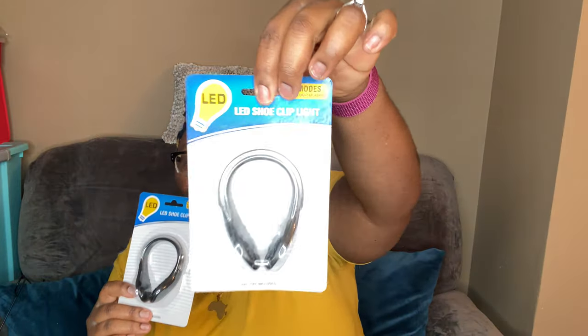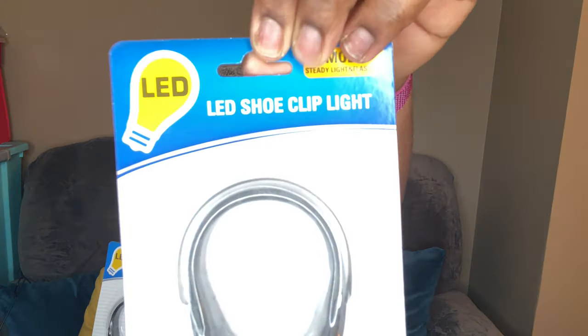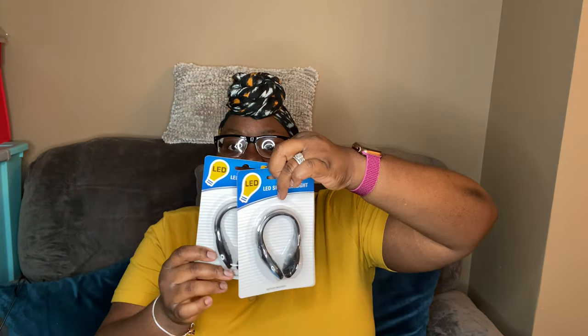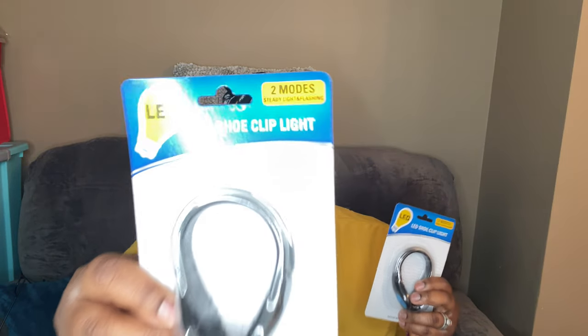I thought it was neat. Some LED shoe lights. So there's something you can kind of clip on the back of your shoe, not necessarily a clip, but you just wrap it around your shoe. And I know it probably fit my son's shoe perfectly. And I thought about him when he has to go out at night. And I got him in the blue.